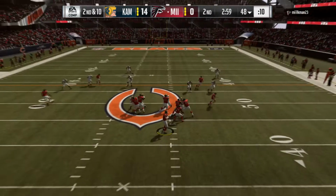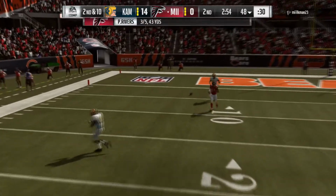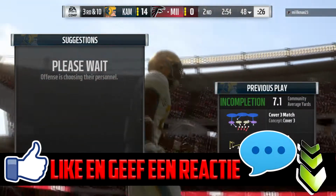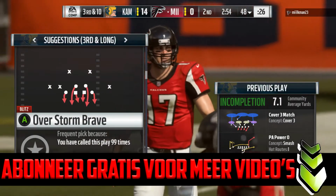Rivers now on 2nd down. Dancing to his left. Now he'll let it go on the run. Deep left side. So the long attempt falls innocently to the ground, and it brings up third. Some of the fans here don't seem too happy about what we've seen in this first half. No, not at all, and I understand why.